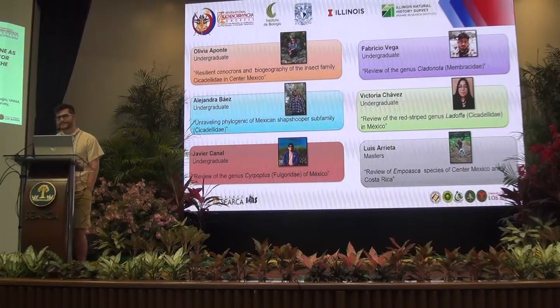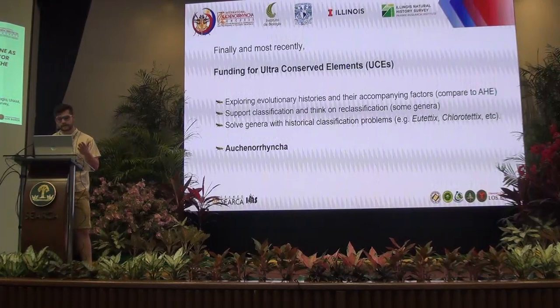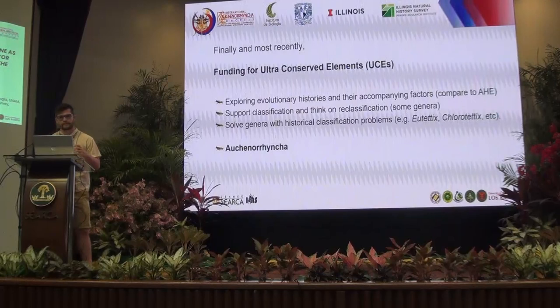And finally, and most recently, we've got a very decent amount of data for ultra-conserved elements. We're going to do this for all Cicadellinae, but the main idea is to explore evolutionary histories and their accompanying factors. Also, this is something I would like to discuss with Chris Dietrich, to compare old data versus anchored hybrid enrichment. That will be quite interesting, I think, at some point in the future. Also, the superclassification and reclassification for some genera.